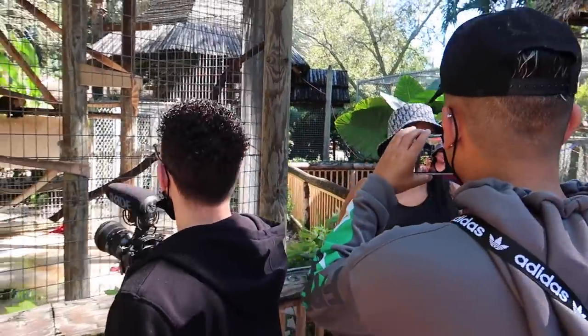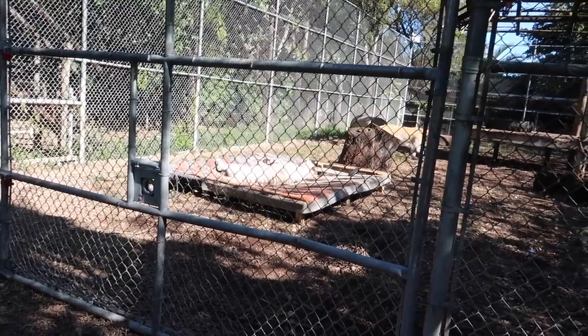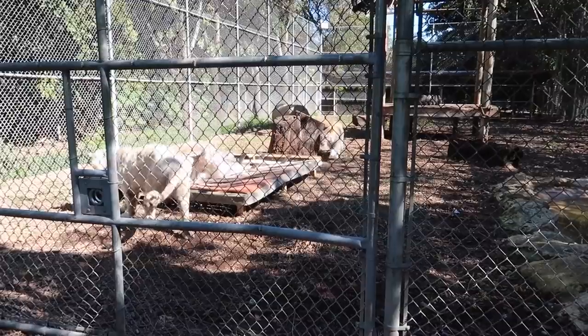They really like it. You want one now? Yes, I do. Oh, babe, what do you think about that? I'm like, oh my god. Yeah, and Bindi is our royal white Bengal tiger. She's all white with black stripes on her. And we have another species in here called a snow white.